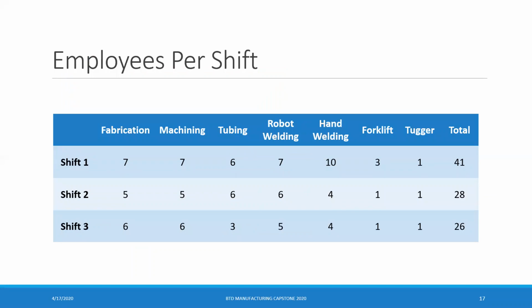Next is the employees per shift. We wanted to show that shift 1, where we did our analysis, has the most employees with 41, compared to 28 and 26 in shift 2 and 3. Most notably that they operate with 3 forklift operators and 1 tugger, compared to 1 and 1. We believe that we can get this down to 2 and 1 while not sacrificing efficiency.